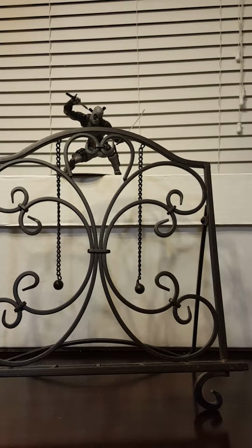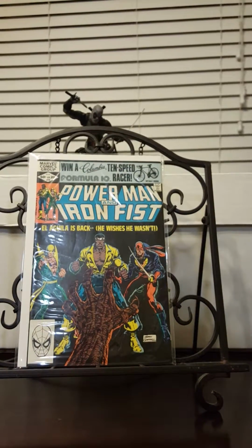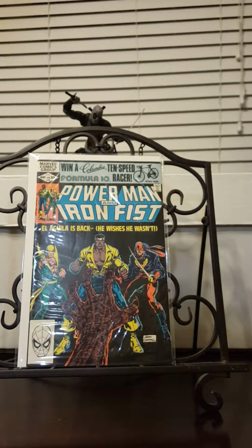So I said he liked Iron Fist. The Power Man Iron Fist series only had a few good books. Power Man and Iron Fist #78, the third appearance of Sabretooth.